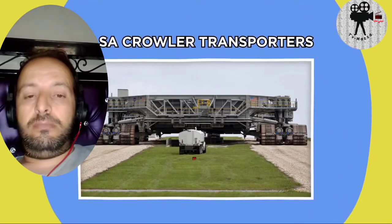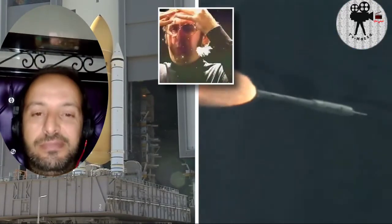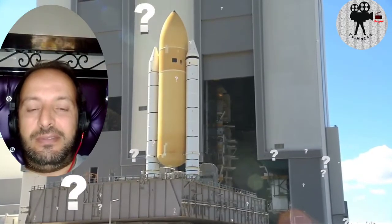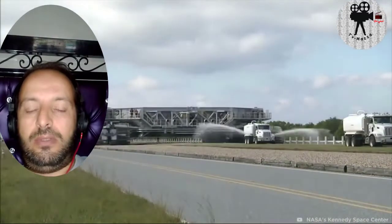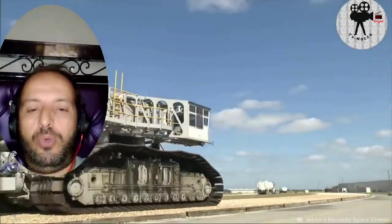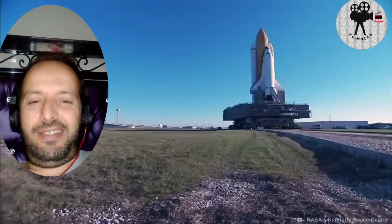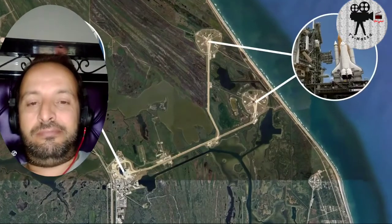NASA crawler transporters. Getting a rocket from the ground into space is no easy feat, but did you ever wonder how it gets to the launch site in the first place? Well, NASA tends to take the slow and steady wins the space race route with a pair of 130-foot wide behemoth machines called crawler transporters. For over 55 years, these gigantic machines have been responsible for moving rockets and spacecraft from the Kennedy Space Center assembly building to the launch pads.